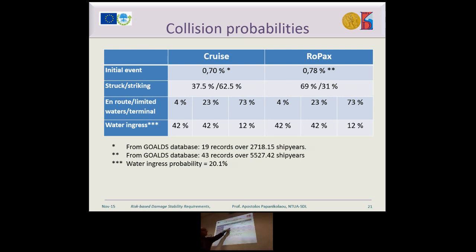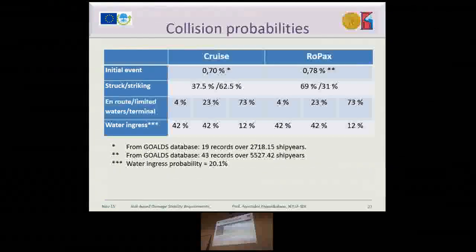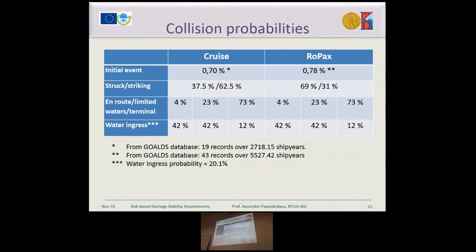cruise ships, in 62.5% of the cases, are going to ram other ships, and in only 37% of the cases will be the struck ship. For ROPAXes, it's just the opposite, 69 and 31. And then whether the ship is en route or in limited waters terminal, then statistics act like that. So collisions will be for cruise ships in 73% in open sea, where the ship is en route, only 4% in terminal areas, and ROPAX ships the same, we didn't have better statistics.